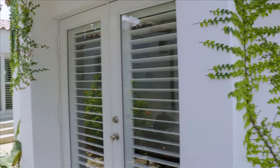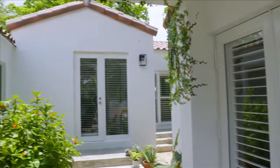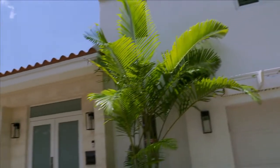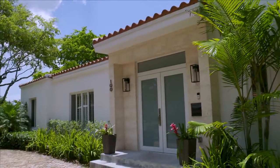I really love how hurricane impact windows and doors come in so many styles and choices. You can really match them to the architecture of the home, which is exactly what you did here. Very modern, very clean. Yes, thank you, Martin. I think it definitely adds to the value of the home for sure, and brings in all that natural light, which is so important, I find, for design spaces.